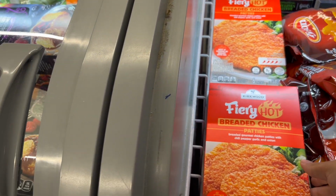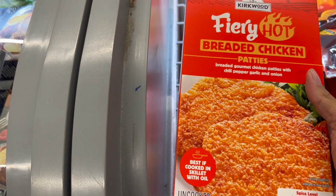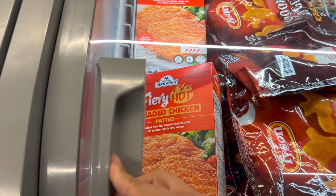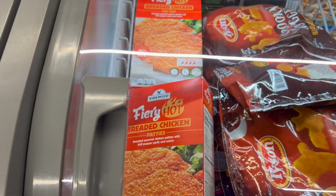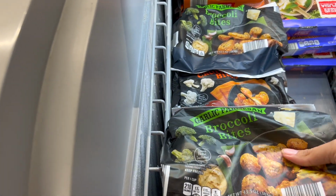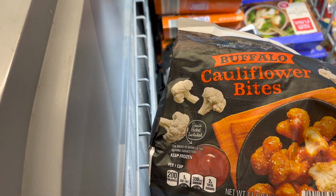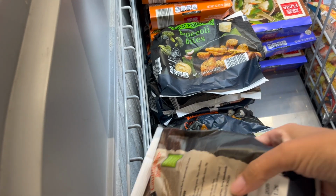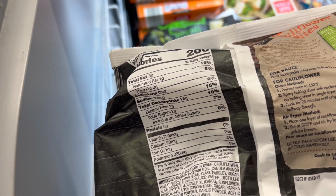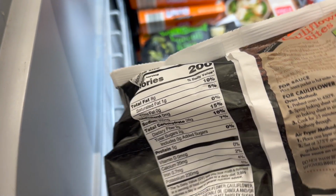$7.99. These are new. There's 6 hot patties in here, and it's best if you fry them in oil. I might have to consider that for next week. It's not on this week's meal plan, but I want to see if my husband would like those. $7.99. Okay, these are $3.49, and this is what I wanted to come see. My daughter, the vegetarian, loves cauliflower bites. So they suggest that you bake it in the oven or air fryer, and then you add the sauce.